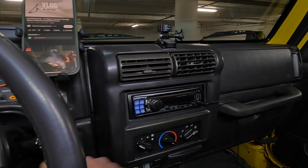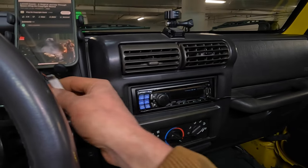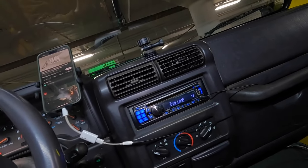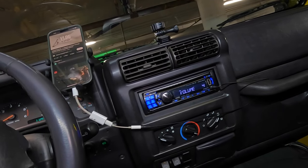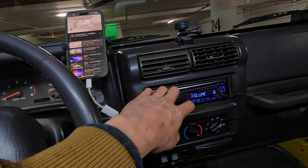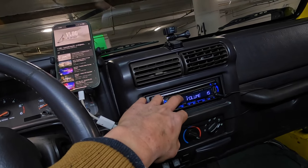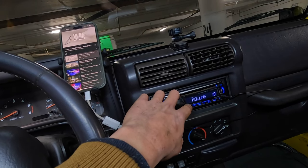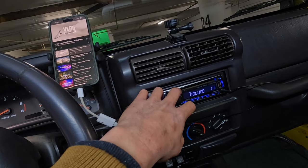Actually, let's double check that because I did not check that. So let's see. Huh, okay. Well then, good thing I checked. So let me troubleshoot that for a second. All right, maybe we don't need 212s because this actually sounds really good. And it actually bumps pretty good.